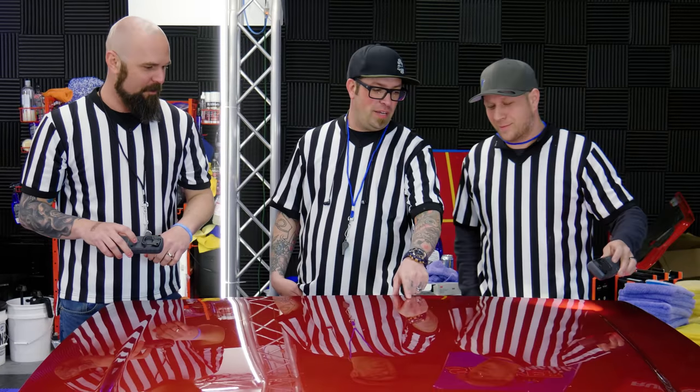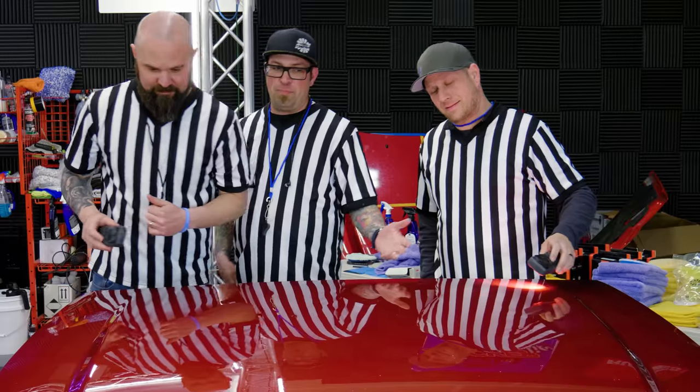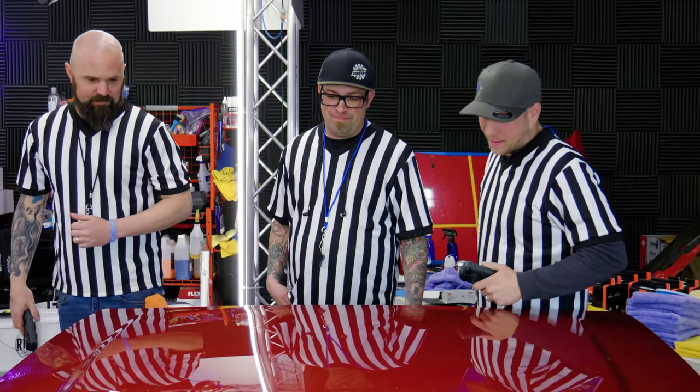It's a little sap that unfortunately made its way in, but that's not too bad. I'm pretty impressed with it. All right, I'm thoroughly impressed. Let's look at the others.